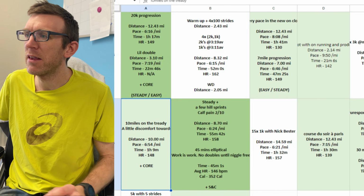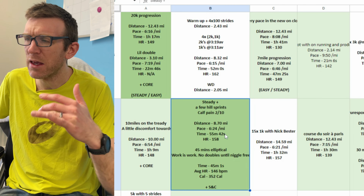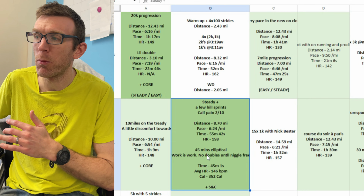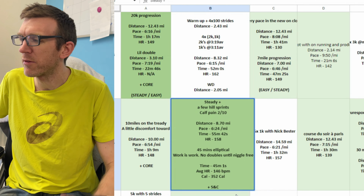And then the next day he does a steady run with a few hill sprints, calf pain 2 out of 10. So he's obviously making a note of it. And then he does 45 minutes elliptical. He's mentioned there, work is work, no doubles until niggle free. So he's aware of it, and he knows what is coming.